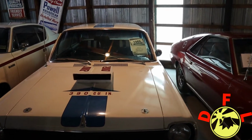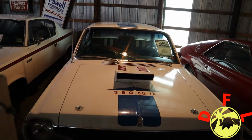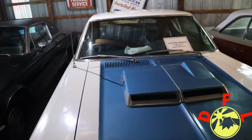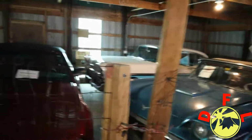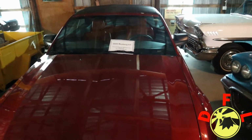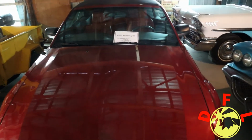Here's a 1969 AMC Rambler, kind of like the hood scoop on there, coming out. Rebel Machine, 1970. And then here, this is just a newer Mustang. Ford remodeled the Mustang into a great car for Dave's personal car.